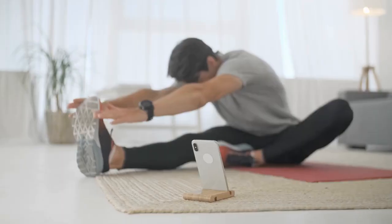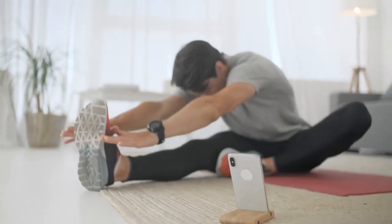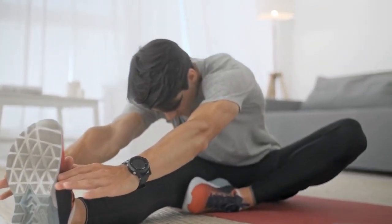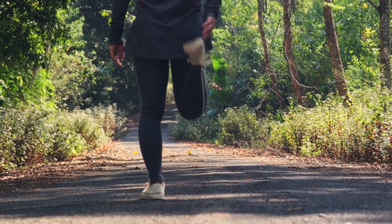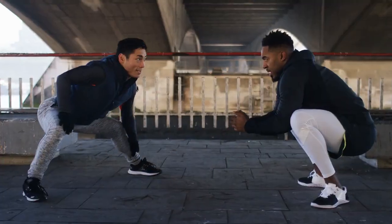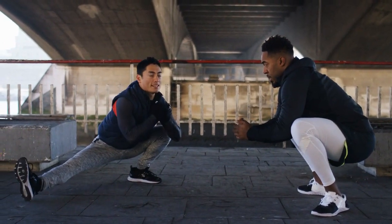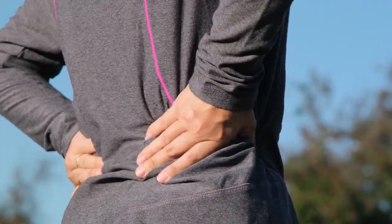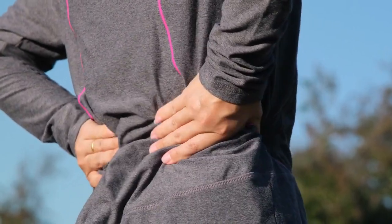Tip 4. Stretching and mobility. Stretching and mobility exercises help prevent muscle stiffness and improve flexibility. Incorporate dynamic stretches and foam rolling into your routine to release muscle tension. Yoga or Pilates can also enhance your flexibility and balance. A supple body is less prone to injuries and recovers faster.